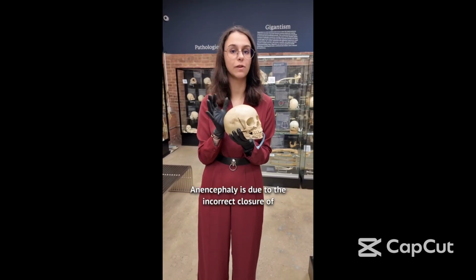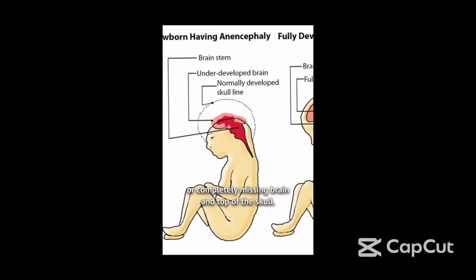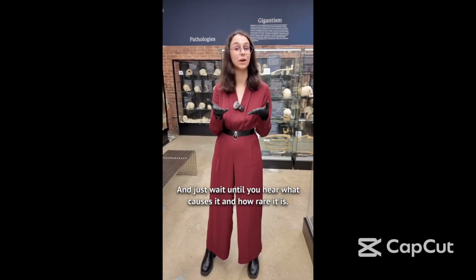Anencephaly is due to the incorrect closure of the neural tube and results in an underdeveloped or completely missing brain and top of the skull. So imagine this child's skull, but the entire top half never develops. And just wait until you hear what causes it and how rare it is.